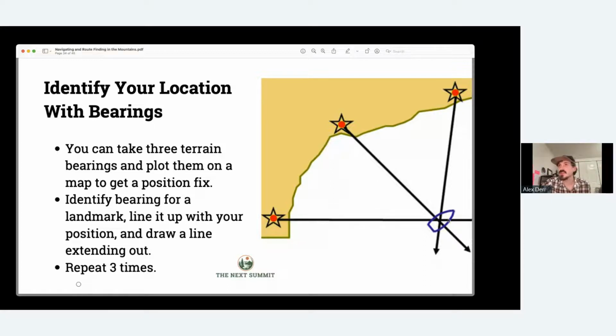In some cases, you may not get a perfect point, like in this example. You may actually end up with a small triangle created, and you know that you are somewhere within that triangle. People take three bearings rather than two because it provides a lot more detail and increases the accuracy.